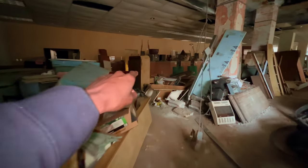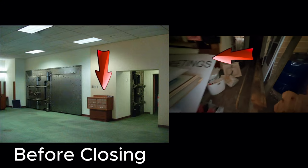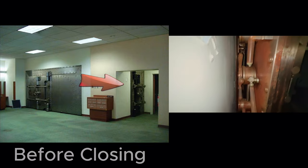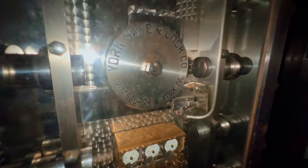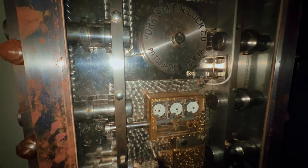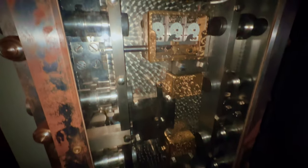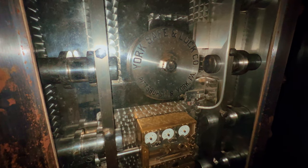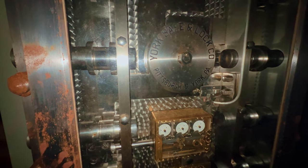So basically, I went down that area over there, and let's check to see if we can see maybe some bolts. Look at this, how thick this door is. Jeez. Wow, that's so cool. Inner workings of the vault. York Safe and Lock Company, Pittsburgh in York, PA. It's pretty cool.